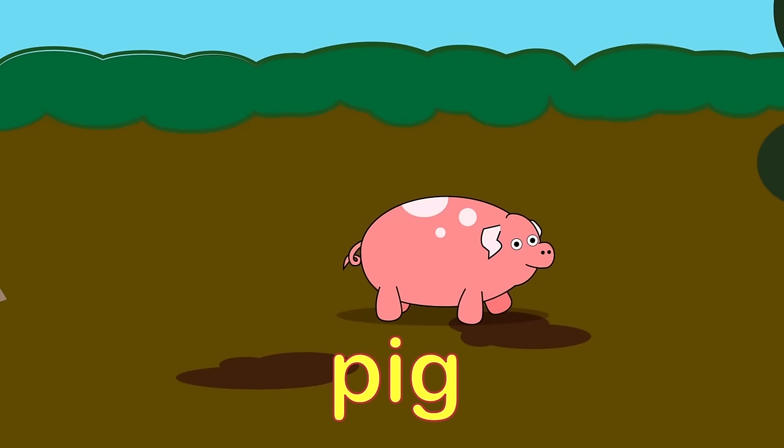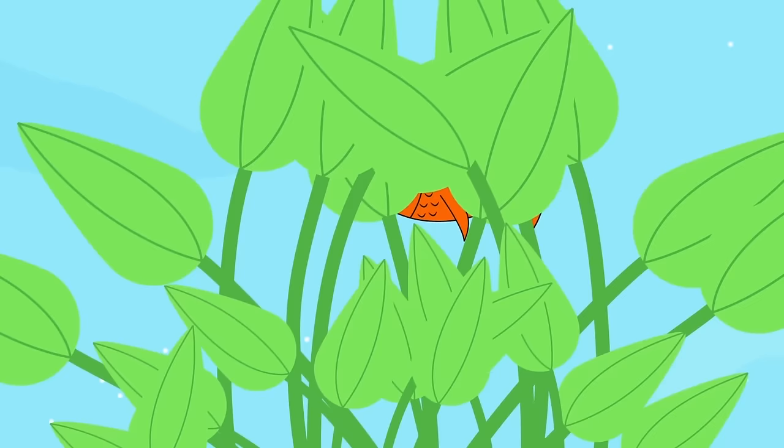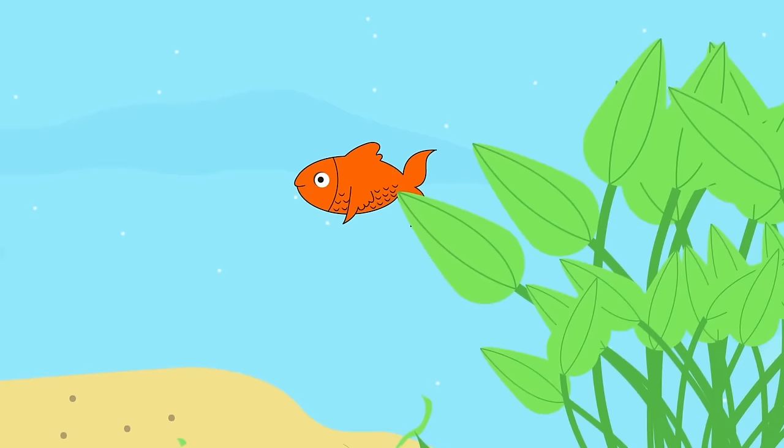There's something under the water in the pond. Look! There! Swimming behind that weed. It's shiny, scaly, and has a fin. It's a fish.